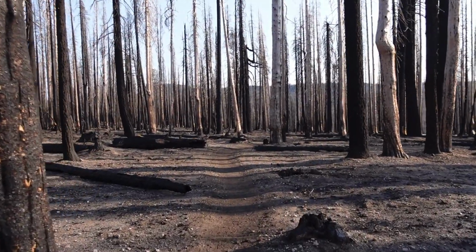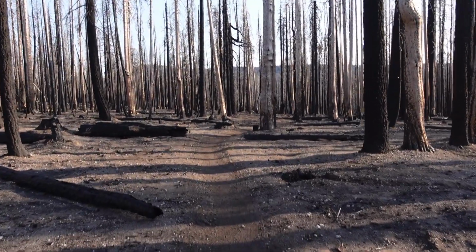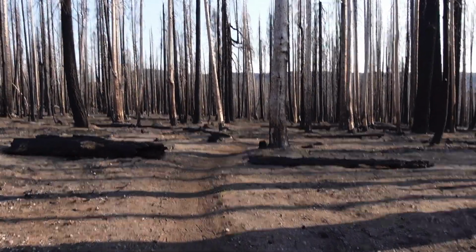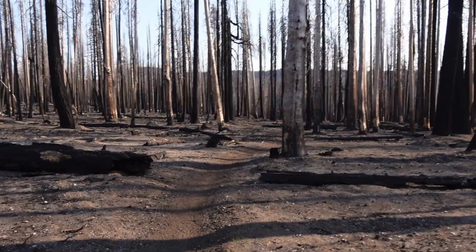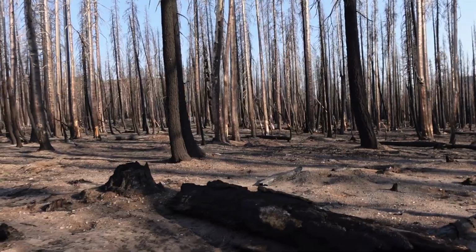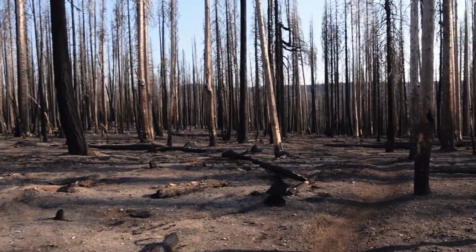Okay, I think we're at the top. That should be it for the uphills for the day. I think the trail's supposed to be much more easy and cruisy. I can't wait. And there used to be a forest here.